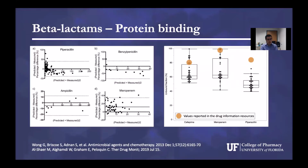And now in the literature, there is enough evidence to show that there are variations in the protein binding between patients. Whatever published values might not be the same for your patient. So you can see to the right that the orange circle is the published values compared to the wide range of protein binding or the unbound fraction for these beta-lactams.